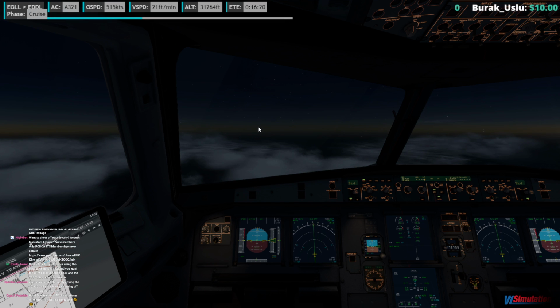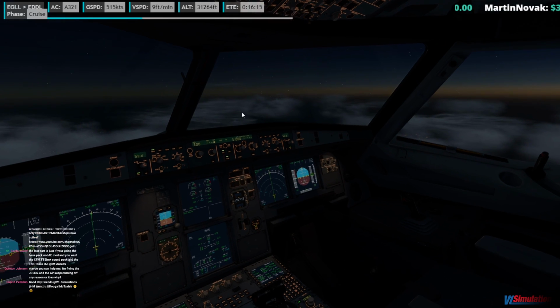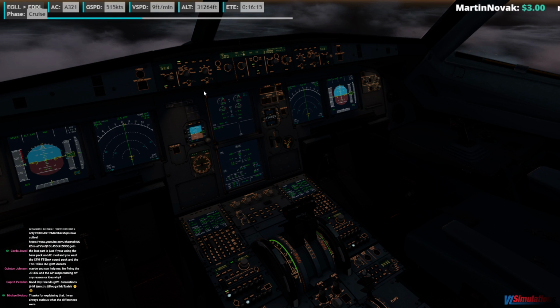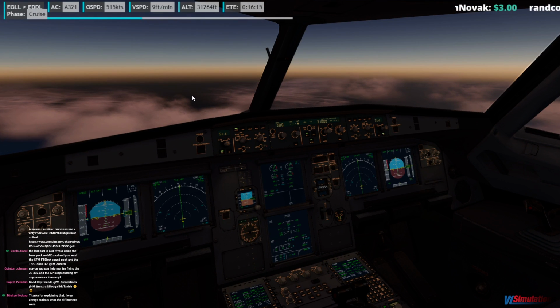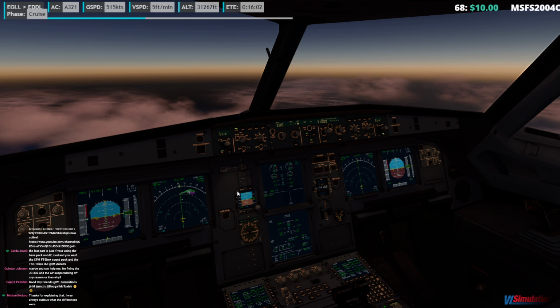Getting dark over here. We might have to back the time up just a wee bit. I didn't want to do a complete night flight. Let's back it up just a tad. Let's see, what do we got? We're only 195 miles out anyway, so let's see, 1811Z, perfect. This is the lighting we wanted right here.